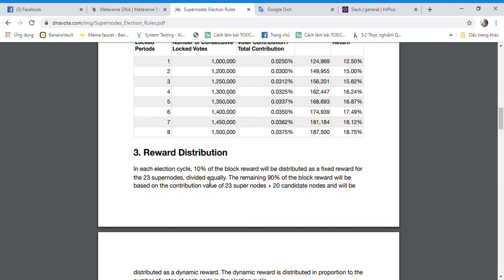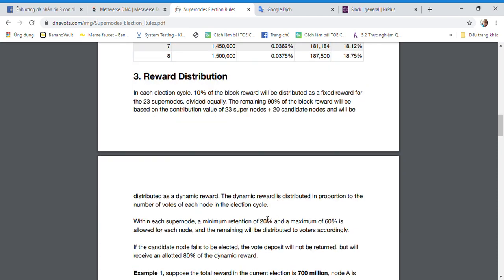10% of the block reward will be distributed as a fixed reward for the 23 supernodes, divided equally. The remaining 90% of the block reward will be based on the contribution value of the 23 supernode candidate nodes and will be distributed as a dynamic reward. The dynamic reward is distributed in proportion to the number of votes each node receives in the election cycle.